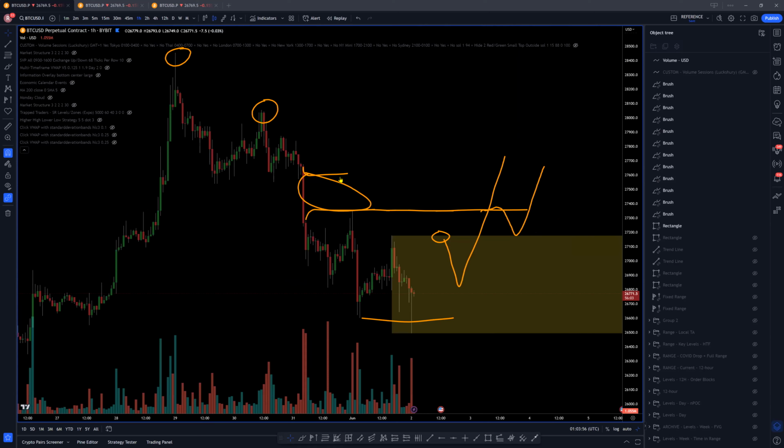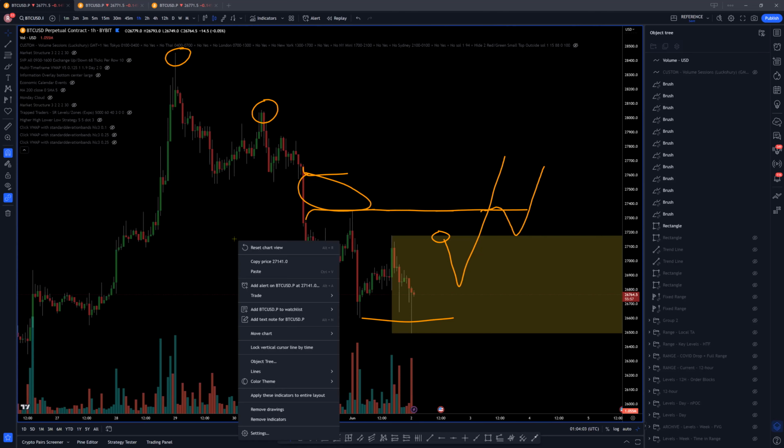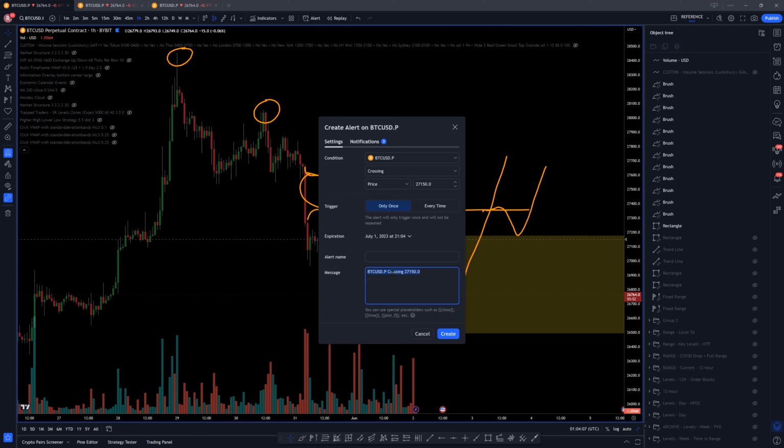So yeah, what we can do also is we will put, I always like to put the alarms a little bit lower. Add alert. Let's see here. Possible bullish MMS break, 1 hour. Look. Pull back, then larger.